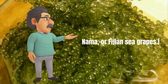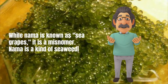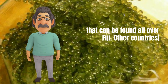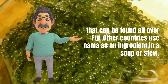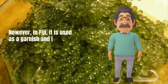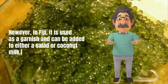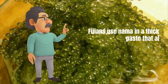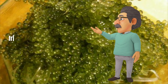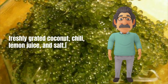Nama, or Fijian sea grapes. While nama is known as sea grapes, it is a misnomer. Nama is a kind of seaweed that can be found all over Fiji. Other countries use nama as an ingredient in a soup or stew. However, in Fiji, it is used as a garnish and can be added to either a salad or coconut milk. Fijians use nama in a thick paste that also consists of a coconut paste known as the kora, freshly grated coconut, chili, lemon juice, and salt.